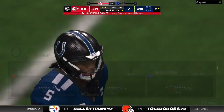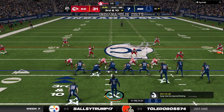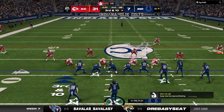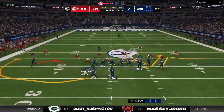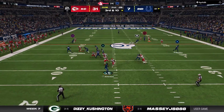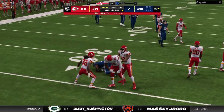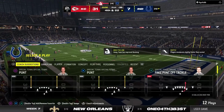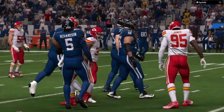Another throw on 2nd down, and this one incomplete as well. So back-to-back incompletions, and that has them staring at a 3rd and 10. Let's go. Richardson. And the Chiefs are going to get him. Multiple players combined for their team's first sack of the game. So we've hit intermission. It's halftime.